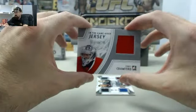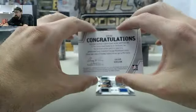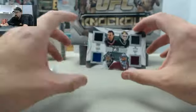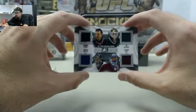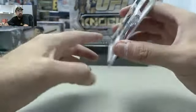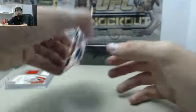Congratulations on that hit. We've got the Corey Crawford ITG used jersey, silver version there. And finally, we've got another quad. This is going to be Dominik Hasek, Ed Belfour, Curtis Joseph, and Patrick Roy. And that is the silver version.